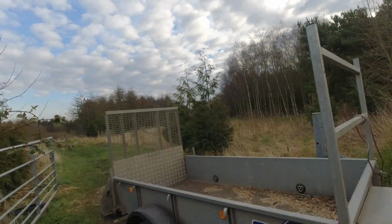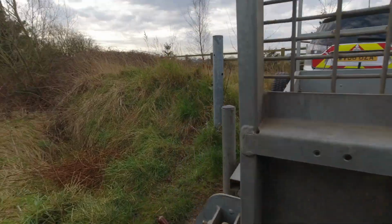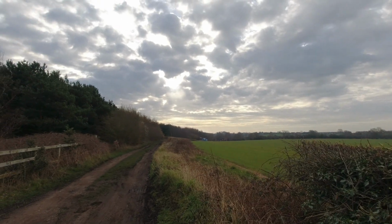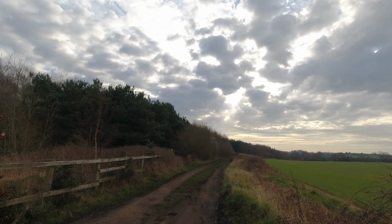In the rush, I managed to reverse straight into my gate post, which wasn't cricket, so I don't know if I've done any damage to my trailer. But no, I think we're all right. Has he got down there? Yes, he has, just about. If it had been any more greasy than that, he'd have gone straight in that ditch.